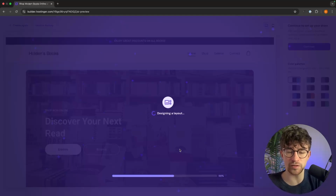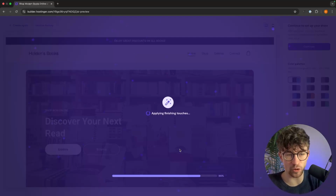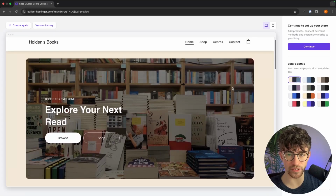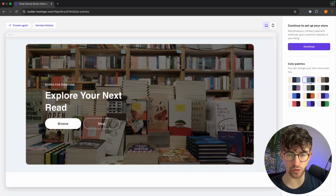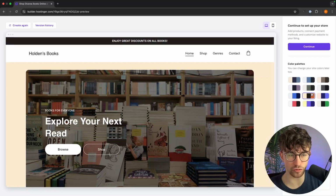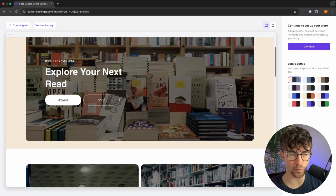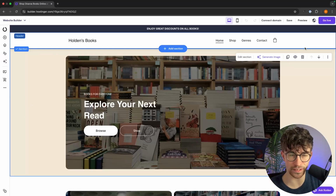But do keep in mind that all of this is completely customizable. This is just kind of the skeleton that we will be using. So as long as this looks relatively okay, we can go in and customize this. So with this regeneration right here, this is the one I'm going to go ahead and use. We can also use this color palette over on the right hand side to choose the colors that we would like for this store. So I'm just going to go with the original with this color right here. I think this looks awesome. And then we can click on continue.